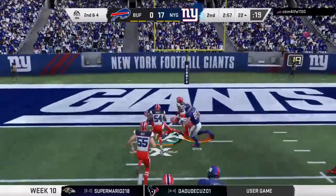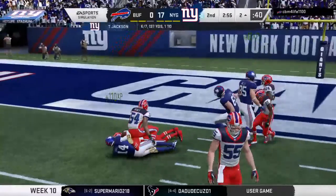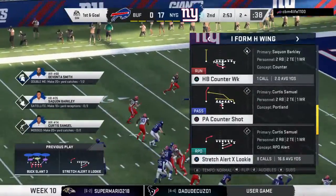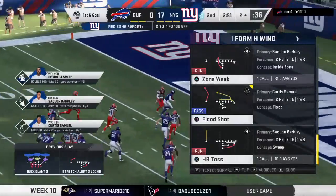Over the middle, complete to Samuel. And they are able to stop him, but he does take it all the way to the 2. And a nice gain of 21 yards.